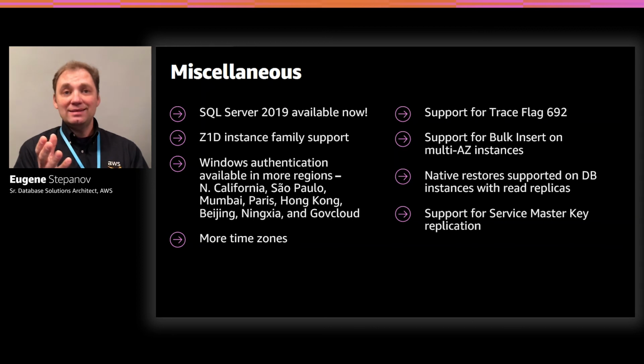SQL Server 2019 is available now. We also added support for Z1D instance family. For those of you who are not aware, Z1D is our CPU optimized family that is built on very fast Intel 4 gigahertz chips. These instances run at very high clock speed. So if your workload is CPU bound, please take a look at those instances, and maybe you can take advantage of them.